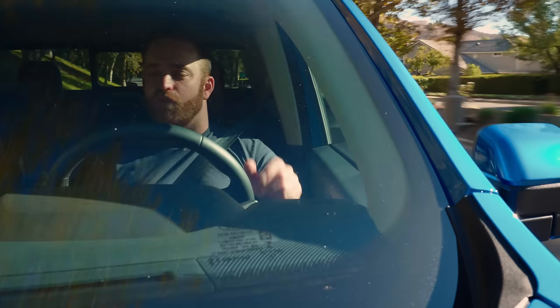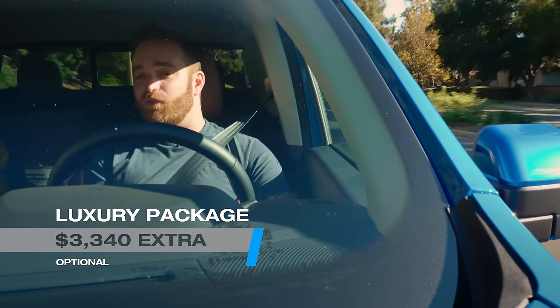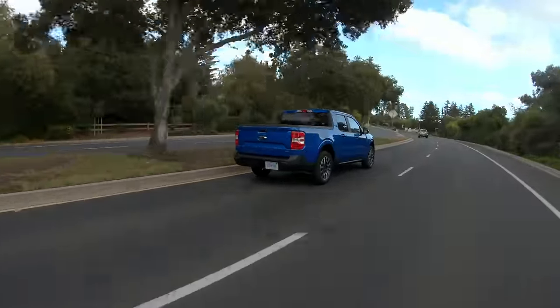Now, I should be fair, this one that we've got from Ford on loan is the top trim Lariat, but there's still an additional luxury package that you could add. Might make it a little bit nicer, but I don't think it's gonna do any wonders for the ride quality or for stuff like steering and handling. This isn't exactly a super fun vehicle to drive, but it's not bad either. I could daily commute in the Maverick very easily.